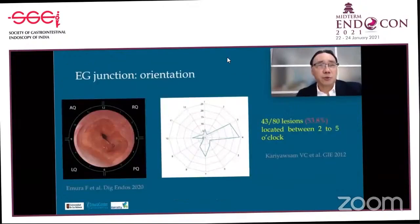So going down, the EG junction, which is important to be recorded in esophageal axis, locates the anterior quadrant between the 9 and the 12 o'clock. It is important to keep in mind a proper orientation here, because according to this interesting article, more than 50% of all cancer lesions are located between the 2 and 5 o'clock arc.